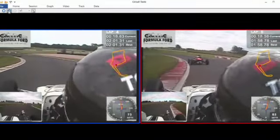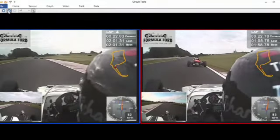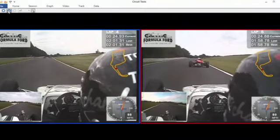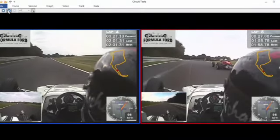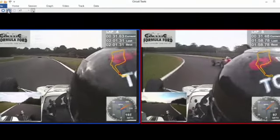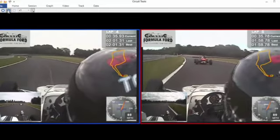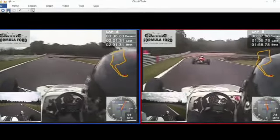Decided to put these two laps side by side. On the left hand side is my fastest qualifying lap, and on the right hand side is my fastest lap during the race. Admittedly, I'm benefiting getting a tow from Ben, but there's been significant improvement over the weekend.